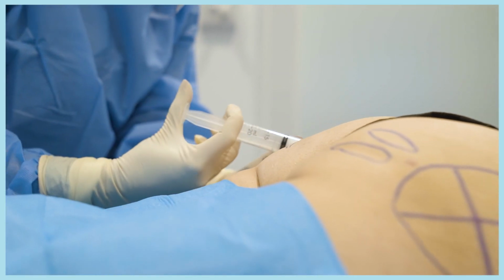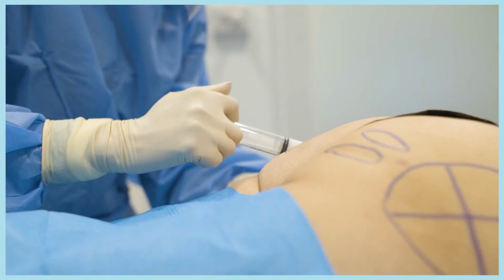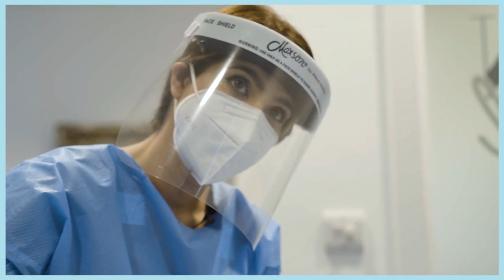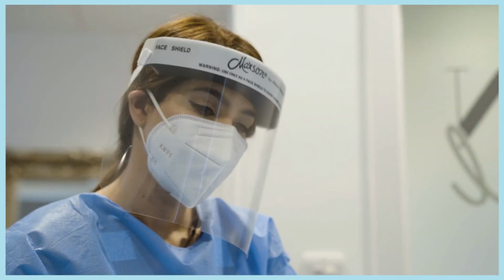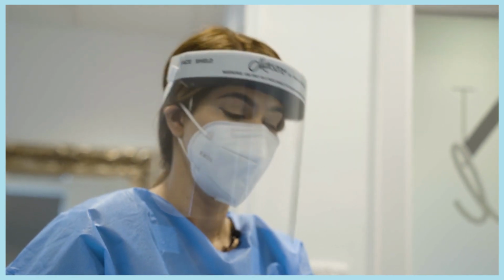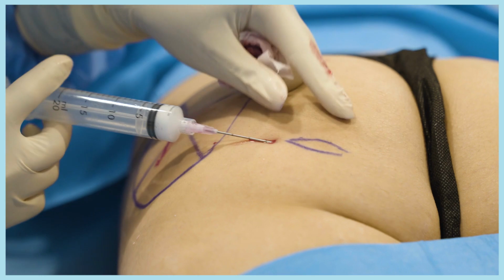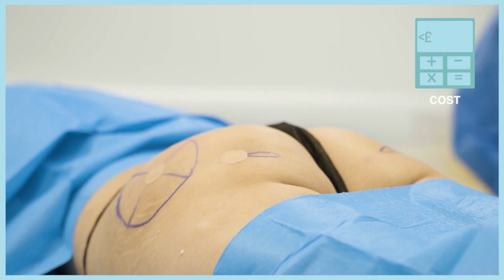And I guess the difference is that the feel is really, really natural. Because if we were to put lots of hyaluronic acid in your bottom, in these kind of volumes, it would feel really hard, lumpy, wouldn't it? Yeah. And this, because it's your own natural body tissue, is going to feel like your own bottom. Right, this is just that little dimple of cellulite that we're filling. Yeah. And that's it.